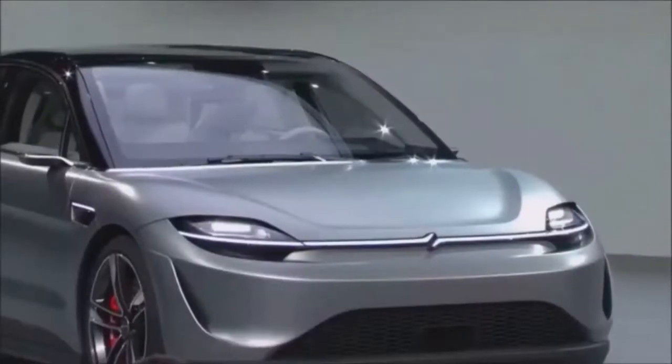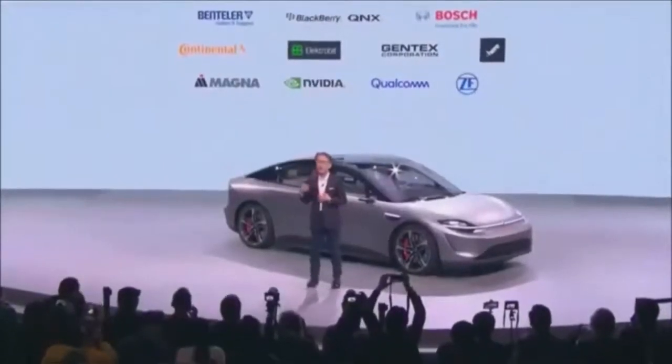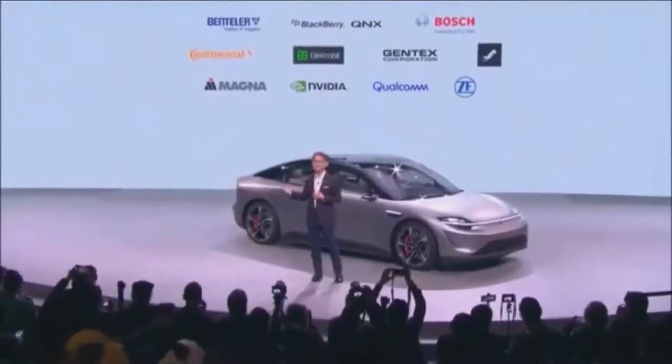The creation of this prototype would not have been possible without the knowledge and the cooperation of our partners in the automotive industry, including Magna Steyr, who supported us on the engineering of the vehicle. So I'd like to express my sincere gratitude to all of our partners listed here. We will continue to pursue the Vision S initiative, focusing on safety, entertainment, and adaptability.